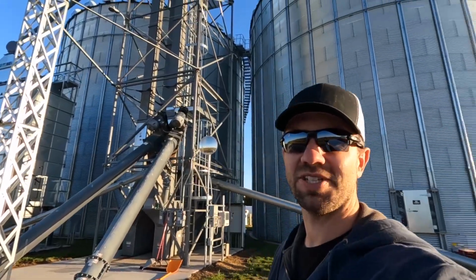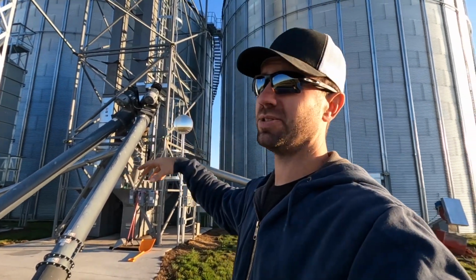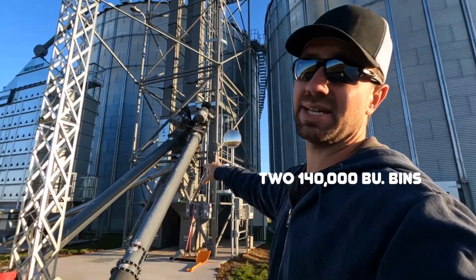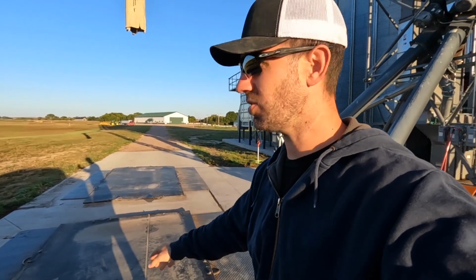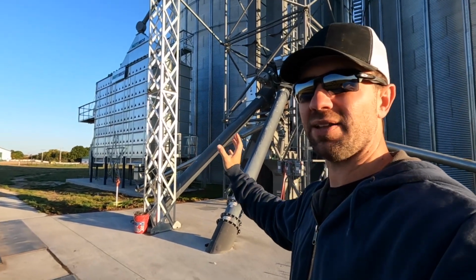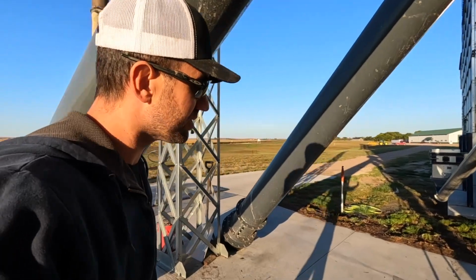So for those of you new to the channel, this is our bin setup here at the farm. We put this in a couple years ago. It's 240,000 bushel of bins, with 2 legs here rated at 10,000 bushel an hour. And then we have basically a 1,000 bushel pit here, so you can drive a truck over, dump, and go. We also put in a dryer, which was put in later. That year we thought, well, we might actually need it, so we put it in.